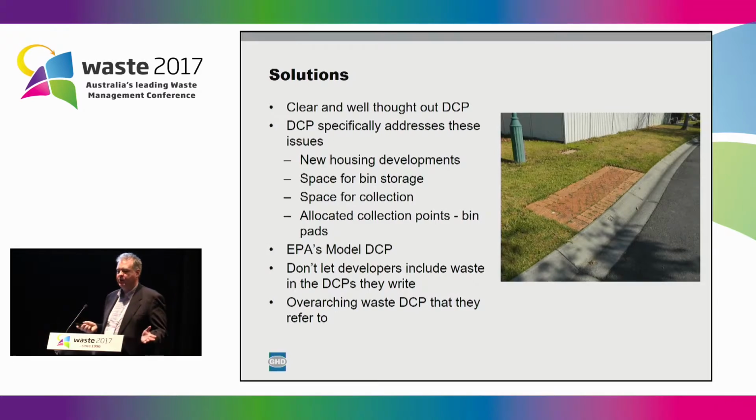So, what are the solutions? Well, there's been a lot of talk about how DCPs are just a policy and they're not enforceable, but a clear, well thought out DCP is a good place to start. In my experience, developers are keen to comply with them. Going to the Land and Environment Court and getting into council and arguing over these things costs time, and time is something that costs money.